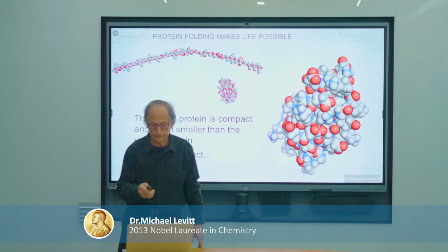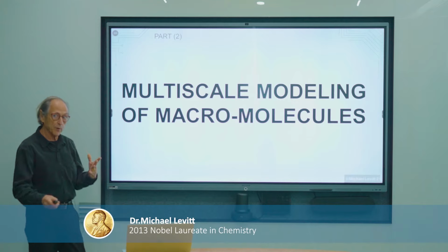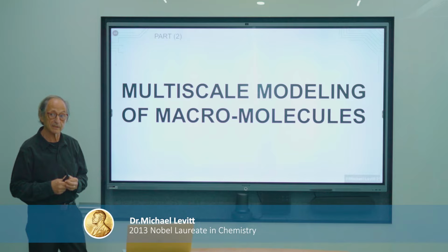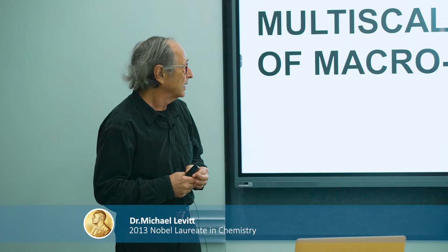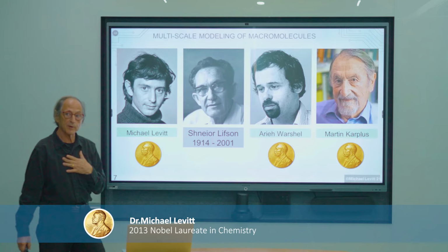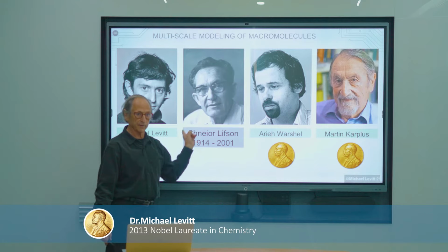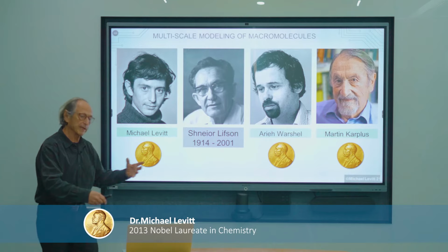So now just moving forward to multi-scale modeling of macromolecules. This is an area that I have been working in now for more than 50 years. I started doing independent research in 1967. And this research was actually recognized by the Nobel Foundation. The person who really got everything started was an Israeli scientist, Shneur Lifson. Ariel Warshel was Shneur Lifson's student. And I came to Israel in 1967 to be a programmer for Lifson and Warshel. Martin Karplus visited Israel afterwards, was very enamored by the idea. Ariel did a postdoc with Martin Karplus.